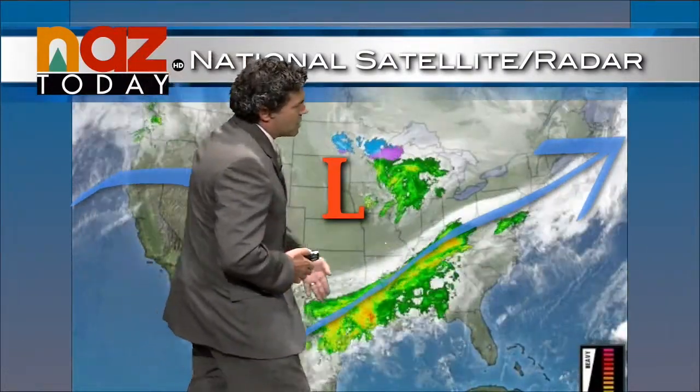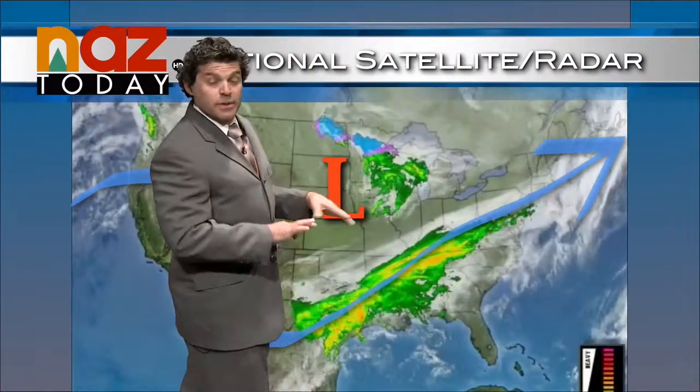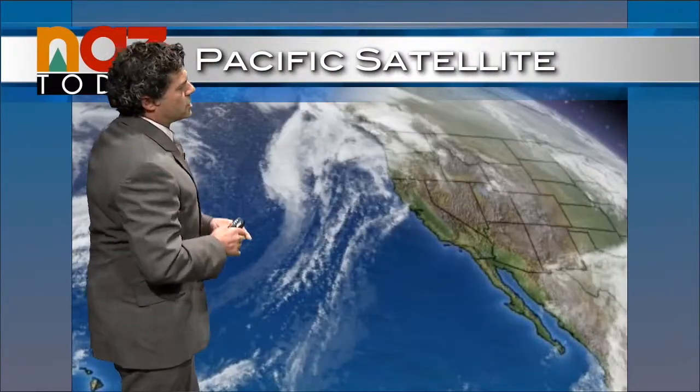So the weather pattern out there right now with this thing is this huge trough of low pressure. I drew the jet stream in here right up the back side of the front. This low is going to be here for a while, at least for another week, possibly plus. In the meantime, out west, this is the ridge of high pressure nosing in out of the Pacific, keeping things pretty quiet. We'll put this Pacific satellite into loop here and the storm track.